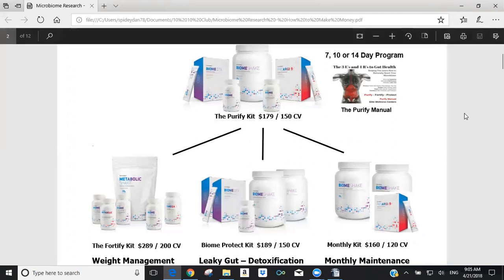Now, as I shared, everything starts with the Purify kit. Synergy's program is a 7-day program. We've created a Purify manual, which again, you can find on that dedicated page for the microbiome marketing strategy, that also adapts that 7-day program into a 10 or 14-day program. And so as that person does a 7, 10, or 14-day program, as you get them on the Purify kit, 7, 10, or 14 days later, they're going to be asking you, what is my next step?